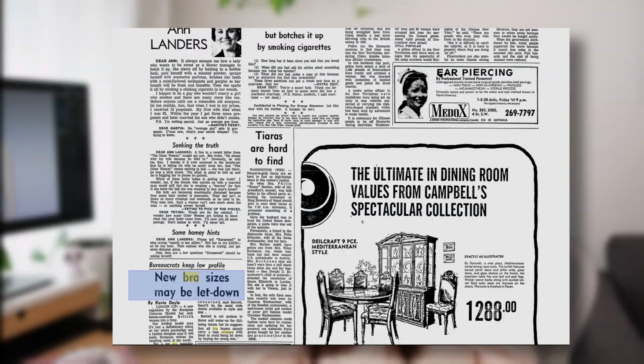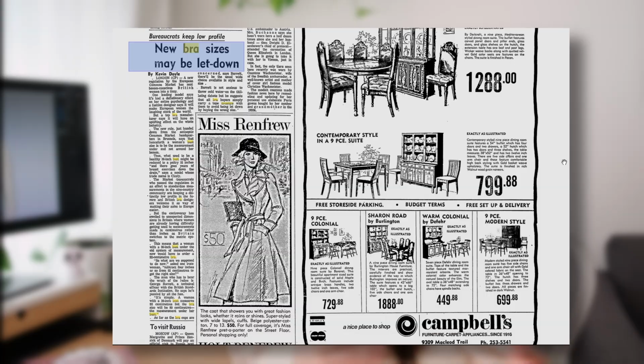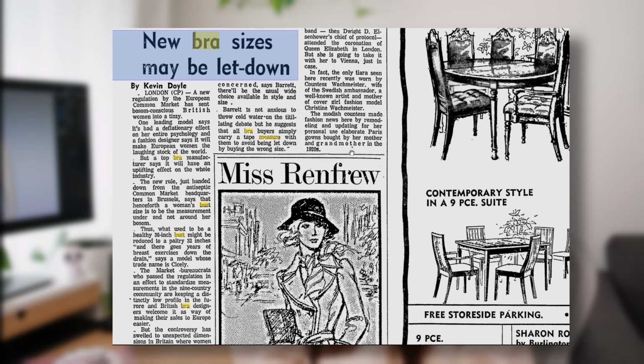and there's also a Scottish newspaper from the time that talks about this news, and it's super fun to read because it's full of jokes about deflating and uplifting. So these are some of the things that it said. One leading model said it's had a deflationary effect on her entire psychology, and a fashion designer says it will make European women the laughing stock of the world.